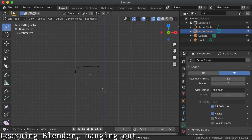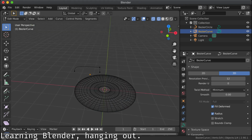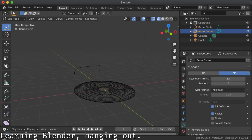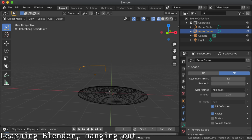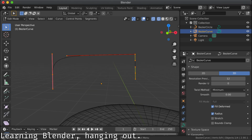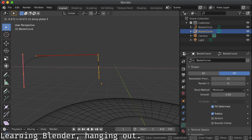Back into, let's see, perspective mode. Ooh, that's fancy. Let's set its origin point. Out there.